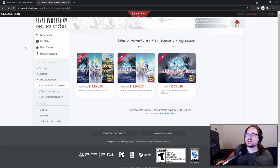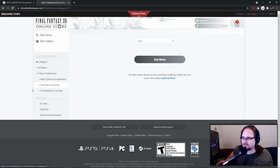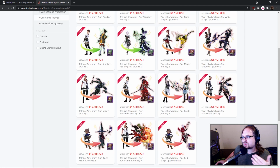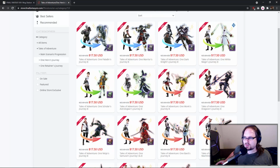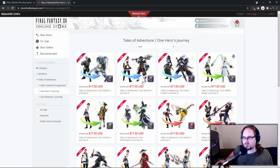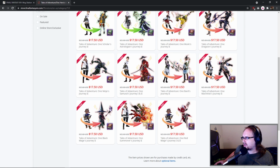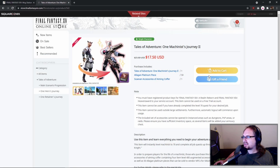So if you want to actually level a character, then you need to go to One Hero's Journey. Now, One Hero's Journey is going to include either One Hero's Journey 1 and 2, or just 2, depending on what type of character you're playing. But let's say that you want to get a level 70 Machinist, right? So you would come to One Hero's Journey and look through and find the Machinist right here, and you would click on this, and this is going to give you 3 different items in this bundle.